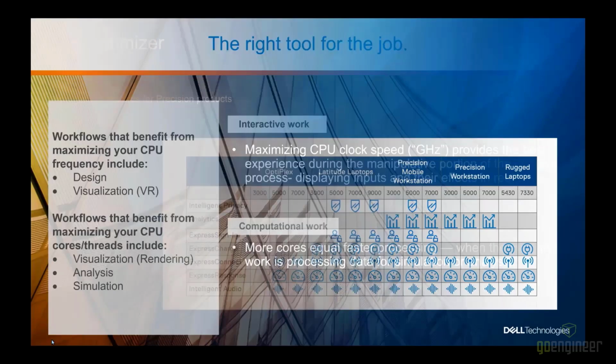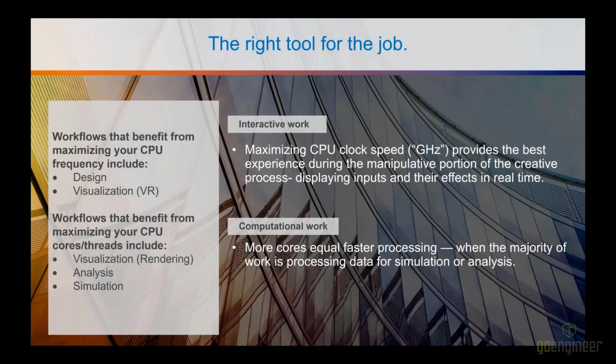All right, so before I get into the recommendations, I want to talk a little bit about how we look at compute workloads in general, because there's really two major buckets, and these are really important for you to understand when you're selecting your workstation. So we like to call it interactive and computational, and let me define what those two things mean.